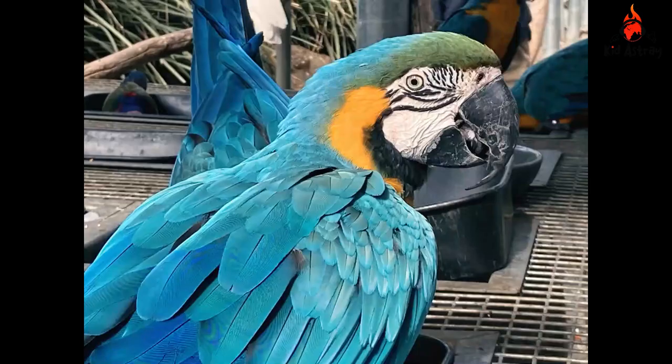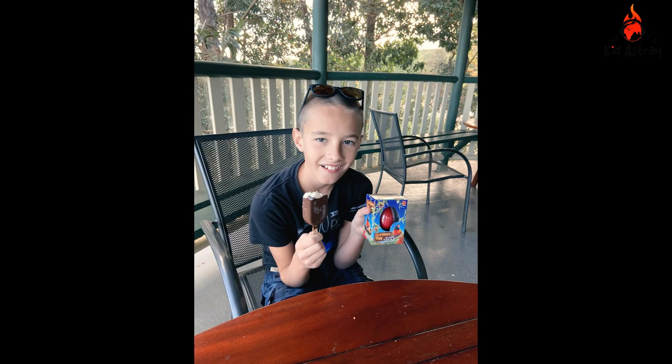This place, without a doubt, is worth double thumbs up. Just look how beautiful it is. The Maleny Gardens and Bird World are definitely a double thumbs up for Kid Astray. Be sure to grab an ice cream surprise egg or even a plush bird to take home with you.